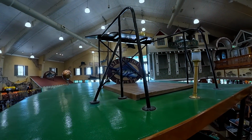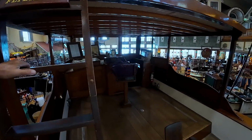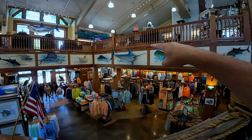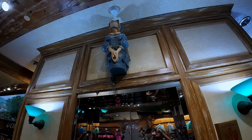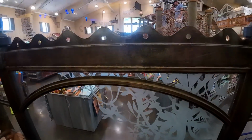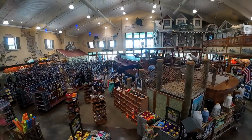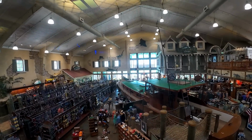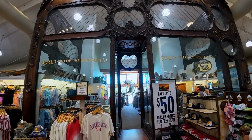There's your fly bridge. But this is pretty cool back in the day. Pulling one of those big boys. Cool elevator ride up to the 2nd floor, and just look how neat this place is.